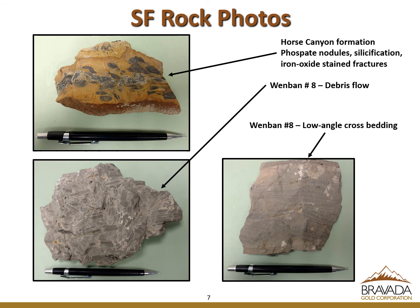The basal portion here is a photograph you can see on the upper slide. Those black rounded things are phosphate nodules, and that's pretty typical of the lower portion of the Horse Canyon Formation. The silicification here is encouraging. The iron-rich staining on the fractures is encouraging from a gold standpoint. And typically this sort of alteration is quite extensive in rocks that are not particularly good host rocks.